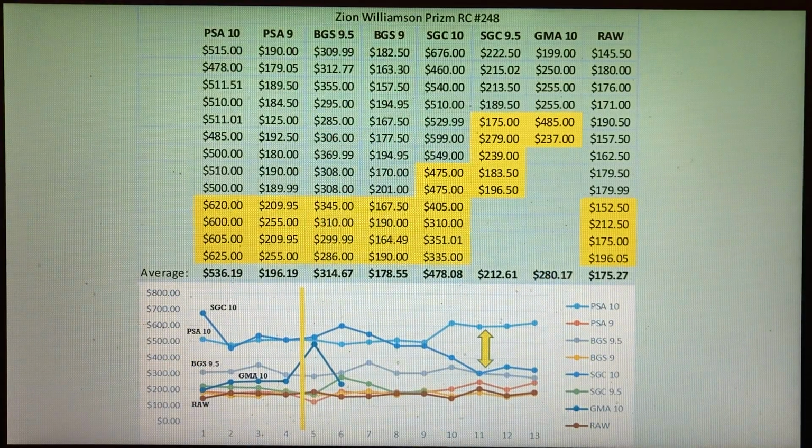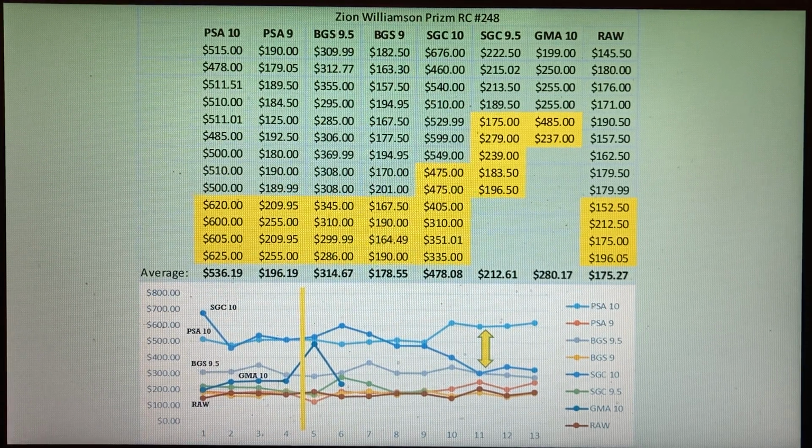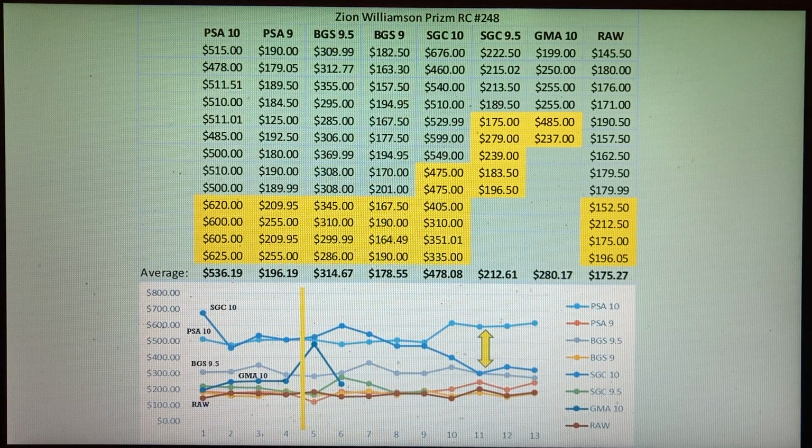All right, here's the data. First, I'm going to start with Zion Prism Rookie, number 248. And what I've done here, you can see across the top, different grades and companies that I pulled data for. Some of these had more data than others. You can see the SGC 9.5 and the GMA 10, I didn't have a ton of data for, but I'm still going to use them in this chart down below.